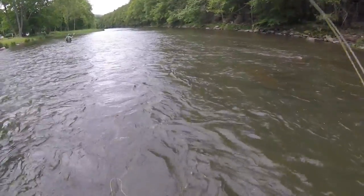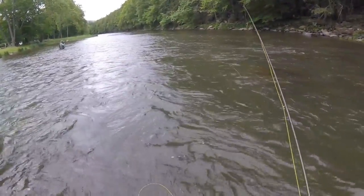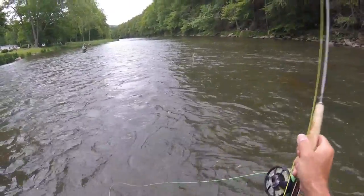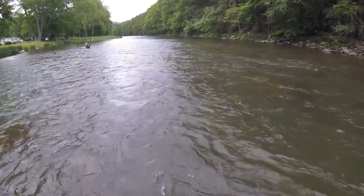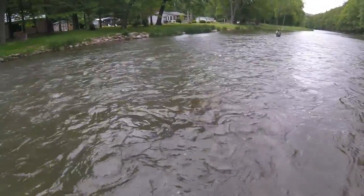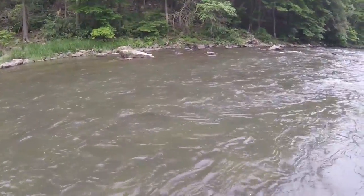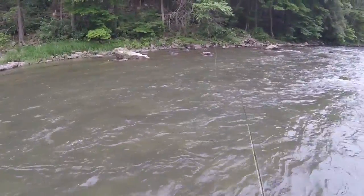Okay, let's give him a break. Let's go after one down here. All the way down there. Is he gonna get... Oh, he slashed at it. Okay. Let's see. There's one rising up. Oh, that's my boy up there. Rising again. Boom.